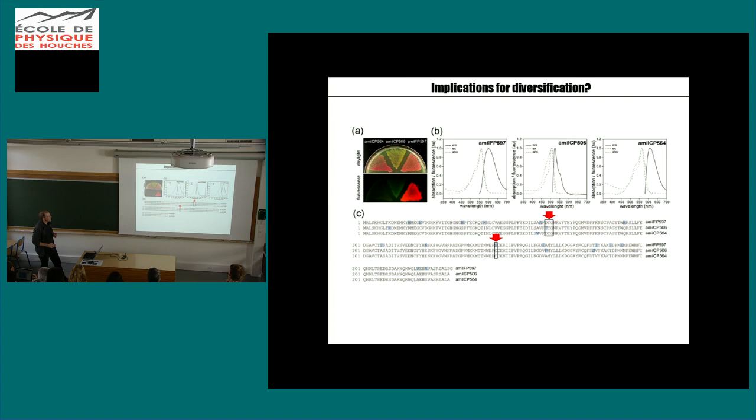Both of them have some very, very low levels of fluorescence. So in the AMIL-CP506, you find very low levels of green fluorescence, whereas AMIL-CP564 shows some very low levels of red fluorescence. And that is compared to the proper red fluorescent protein, which dominates the visual appearance of this coral.